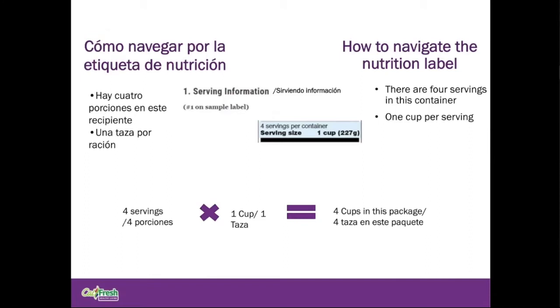There's a more detailed example that I already explained in the previous picture. If we want to find out how many servings are in a package, we just multiply, for example, in this case, the cup to find out there's 4 cups in one package.